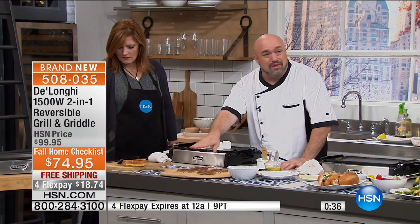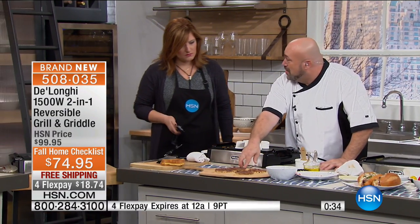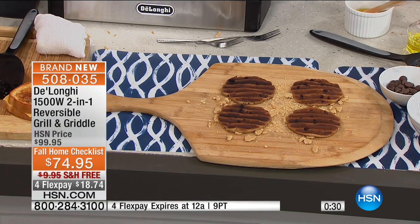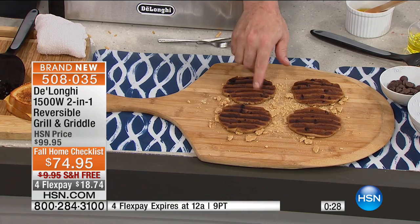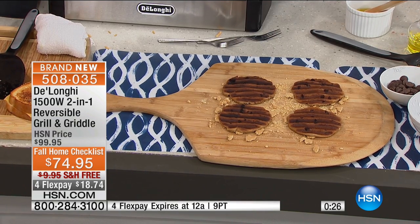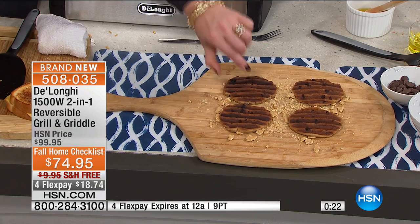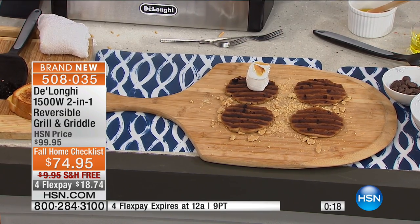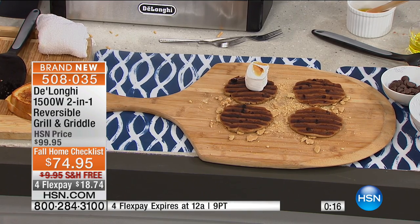Right before the show, with the grill side, we actually took our cookie dough, we put it on the grill, you turn it off, you let it cool for about 4 minutes, and then it flips right out on there. We've got a few graham crackers. Now watch this. This is where things get really, really cool. Here's where we go. That is genius. And here we go with our grilled. I love it. Let's get that right off there.